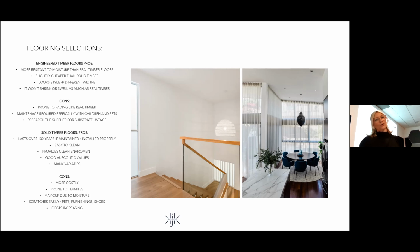The cons, I guess, to engineered flooring, is fading, but then all timbers will fade. So UV light on an actual floor will fade wherever it is, I guess, exposed. The maintenance required, especially with children and pets. I have a lot of clients where they have young families and they have the children. It is easy to look after the engineered floors, but you just need to be slightly a little bit careful with them, not to use like a sopping wet mop, just use something like steaming it or just going over it lightly. And that will just keep the longevity of the actual flooring.